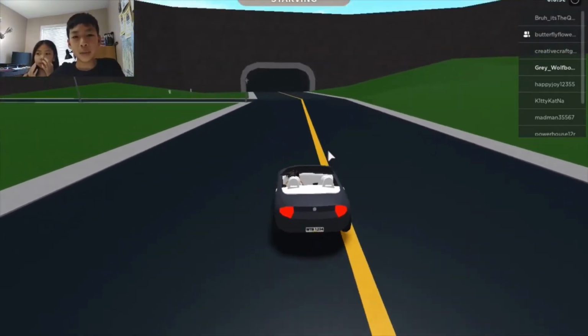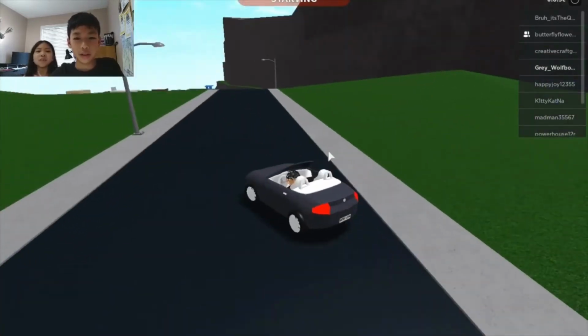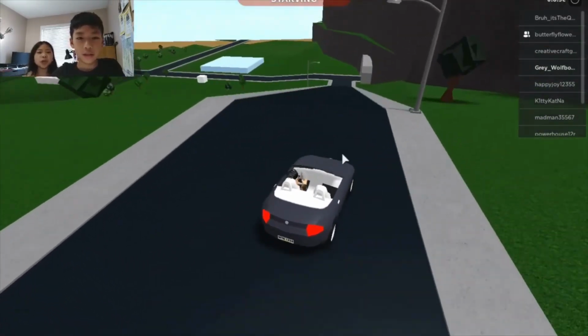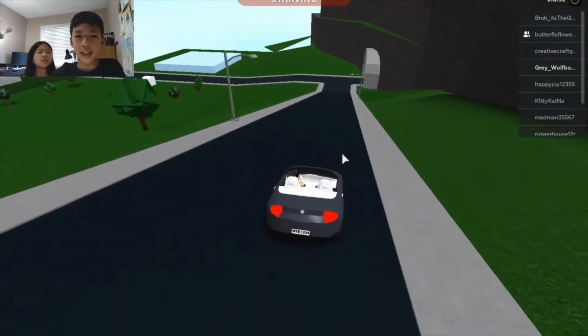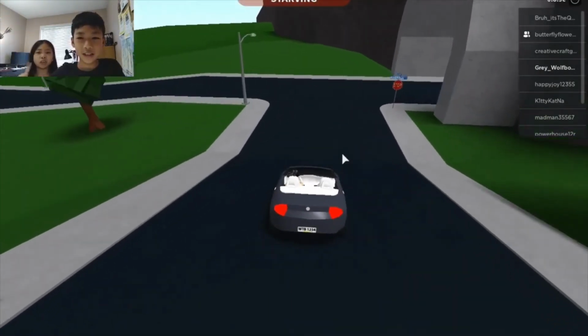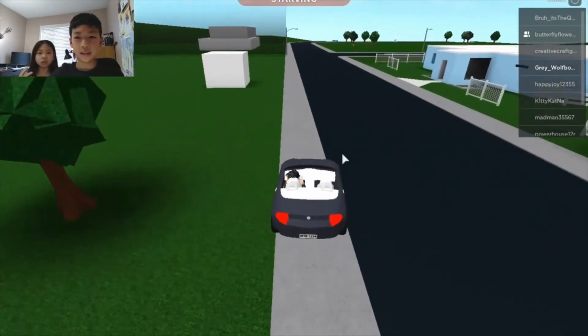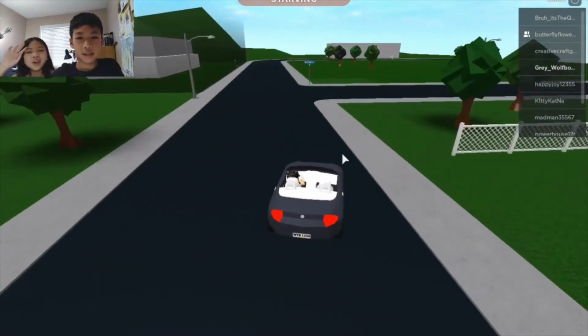Because I'm pretty new to Bloxburg still. He's not used to it because he just started, like, he didn't go on. Whoa, look at this. I think you went in that tunnel, but don't go in the tunnel. It always leads to somewhere in the tunnel. Just go in there. Okay, make a turn.